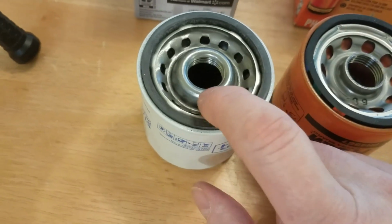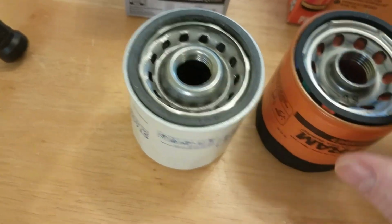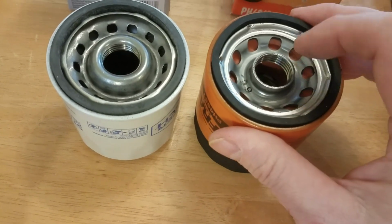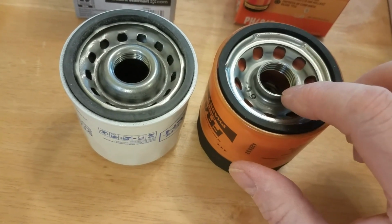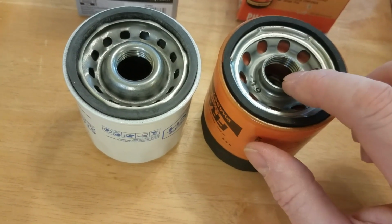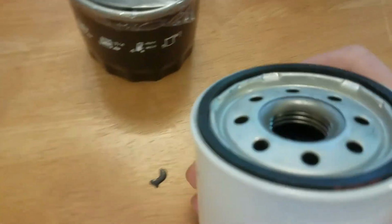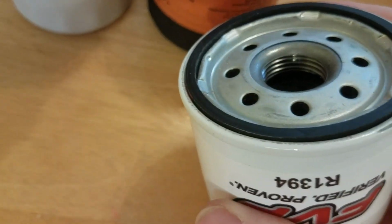This has like a gusseted thing where the threads are. This does not. I mean, it's a strong enough thing there. I don't know if it's going to make a difference. That does look a little cheaper or chintzier. But again, I don't know that it's going to make a difference. Both of these look exceptionally heavy duty. As I look through, the threads look good.